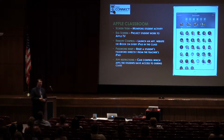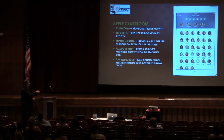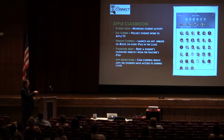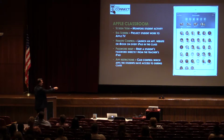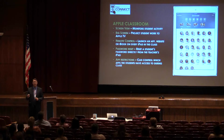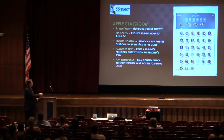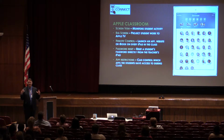I mentioned before Apple Classroom. Apple Classroom is a tool that we're using. So if this is, for example, the teacher's iPad over here on the left, you can see all the faces of all the students in her class. And then you can see these very small icons. That tells the teacher what app that student has open and is using. And then what they can do is they can just click on this little screen here, and automatically it pulls up that child's iPad screen on the teacher's screen. So they can tell exactly what's going on at all times.